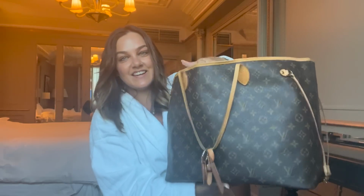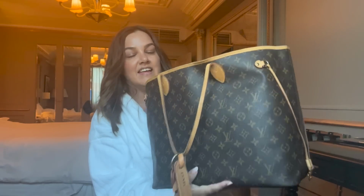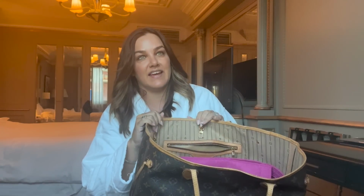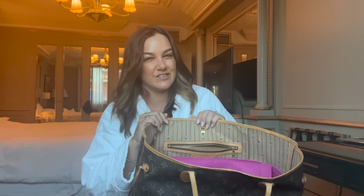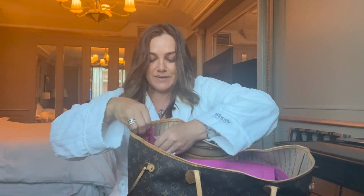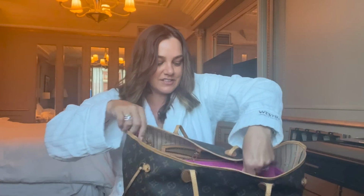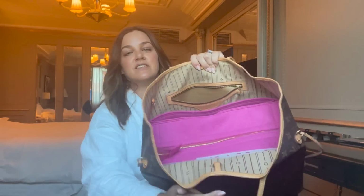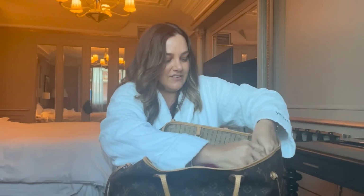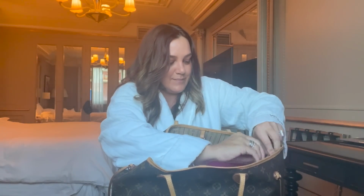Now, the next thing I wanted to show you quickly is my GM Neverfull. Now, before I left, I contacted Zoomoni and said, hey, any chance that you guys could make me a zip-up organizer before I leave for my trip? And they're like, yep, we can do that for you. So thank you, Zoomoni. Now, I'll just show you in the top of the bag because I've always been curious about these. So this is it zipped up, but what you can do is you can unzip it, and it's got 2 zips, so you can unzip it at both ends.